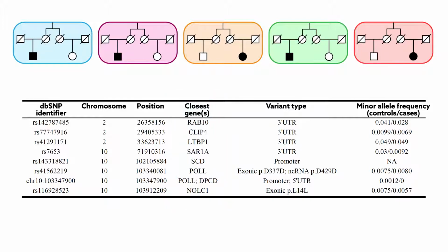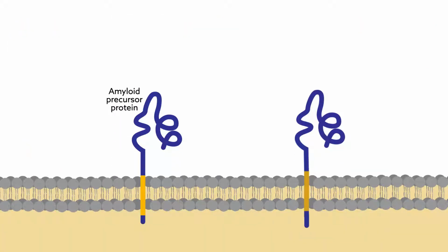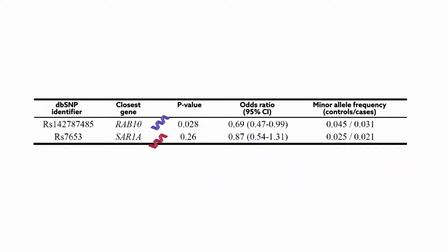They found variants in 2 genes, RAB10 and SAR1A, that were plausible protective variants. Both variants are rare, and both genes interact with amyloid precursor protein, which is thought to be key in the development of the disease. The researchers checked 2 separate datasets to confirm this finding and saw once again that the RAB10 variant was associated with reduced Alzheimer's risk.